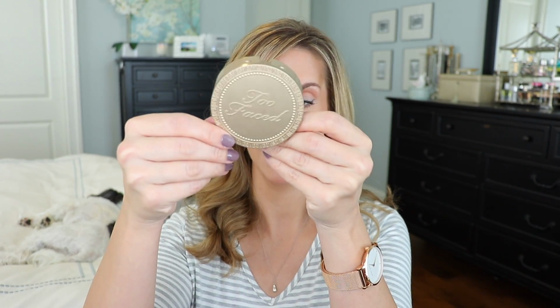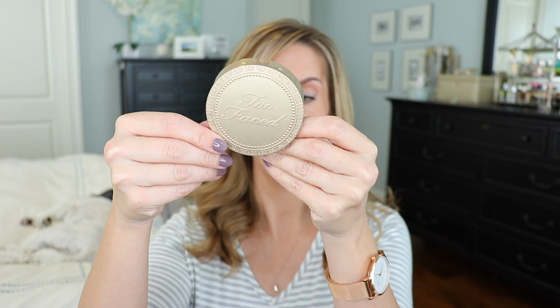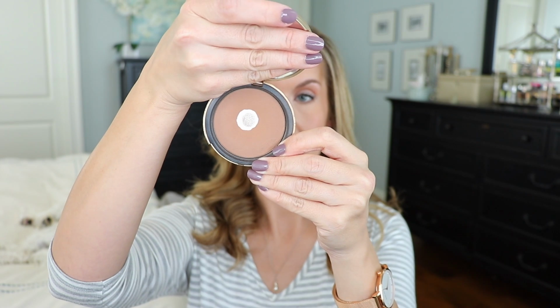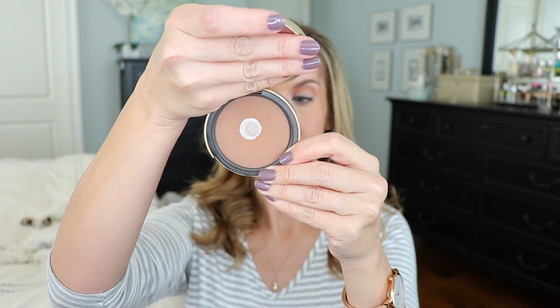I have a few bronzers in my collection, as most of us here on YouTube do, but the one that is used consistently week after week that I always pull out, whether it's to use as a bronzer or to use as a transition in my crease because it's just easy, is Too Faced Chocolate Soleil. I have medium deep and I'm hitting pan, as you can see. But there's a couple of shades of this, and it's such a no-fail product for me.